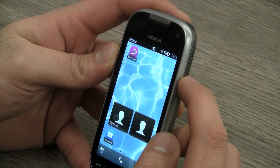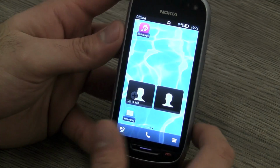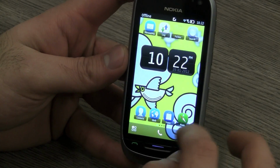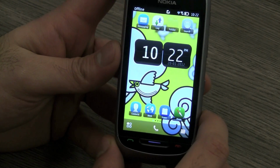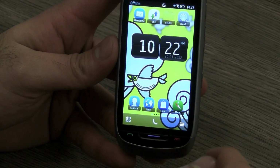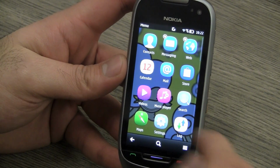Nokia also has this dedicated voice commands application, which you can access from here and use to dial and search for things online. It is still not very responsive and it doesn't work that well, so we're not too happy with that, but it's still an option that's there, and Nokia is working on making it better.